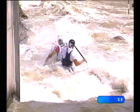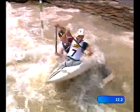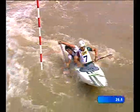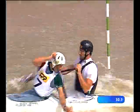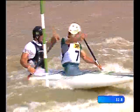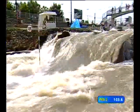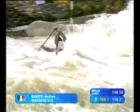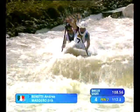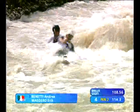Italy's Bonetti and Mosero dropping in at the top of the course, leaning back around these green downstream gates, working together very well. Veterans of a couple of Olympic Games, paddling nicely. These guys take a very artistic approach to using the water, being quiet, figuring out where the energy is, and then putting the power on the way to the finish.